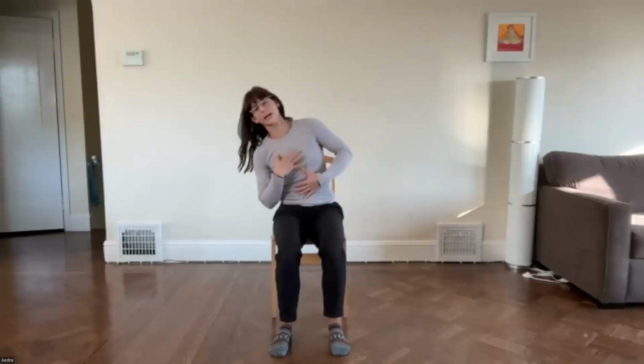Then back to center. And then ear towards the other shoulder. Again, it's not shoulder to ear. It's also not a full body side bend. So see if you can try and keep your upper body still and find that motion just in the neck.